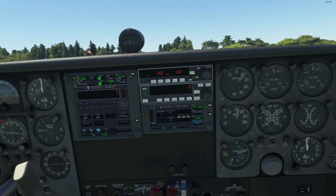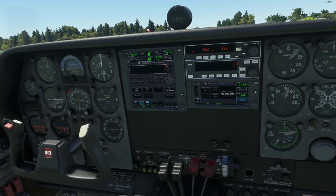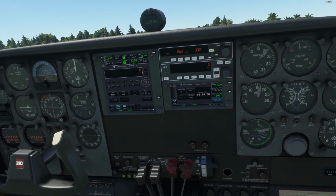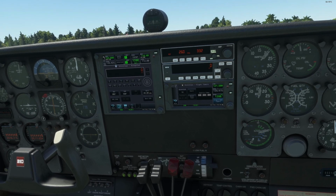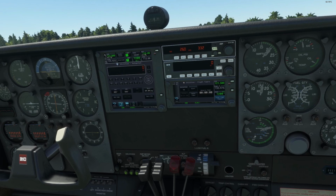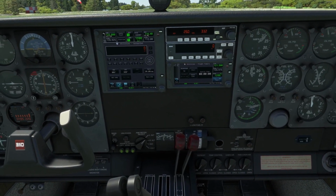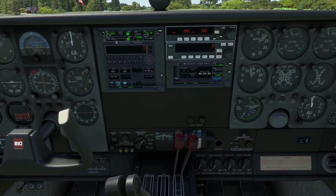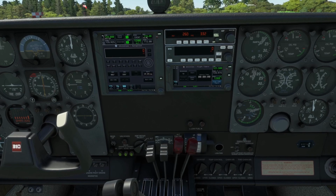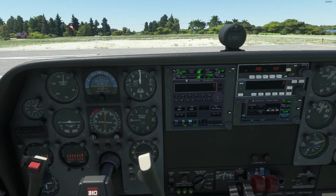Right, so now a little bit of run-up time. Left magnetos are fine, or right magnetos were fine. Now we're checking left ones are fine. Good. Cedar Key traffic, November 91 Power Charlie, it's a Cessna 152, taxiing to runway 23 via the grass, Cedar Key. Okay, everything looking fine.